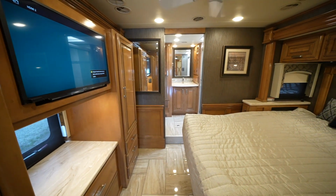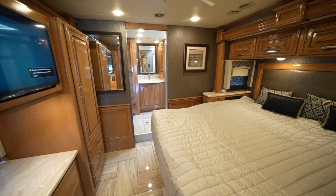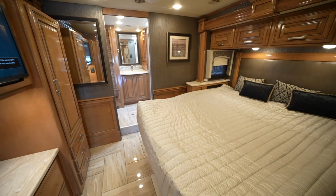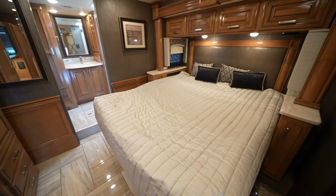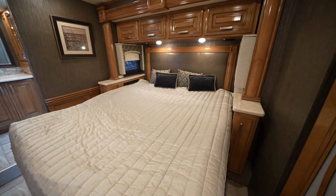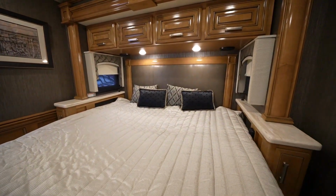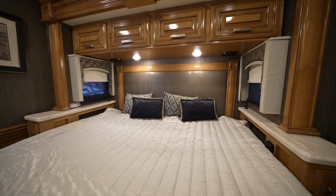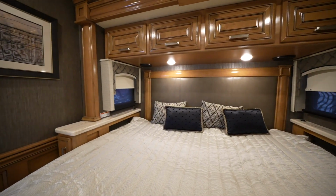At the back, the master bedroom is a serene escape, complete with a luxurious king bed for restful nights, a 40-inch TV for evening viewing, a ceiling fan for cool breezes, and wardrobe closets with drawers for all your gear. This quiet retreat is ideal for relaxing after a day on the road, offering a touch of home. The 1.5 baths add serious convenience.